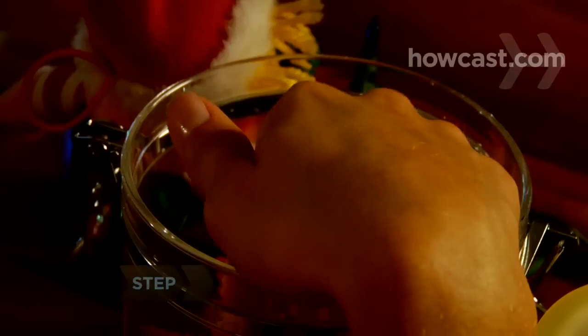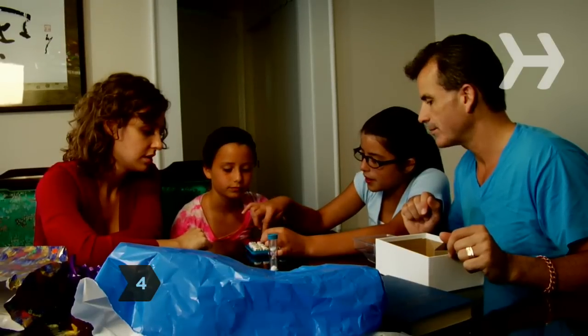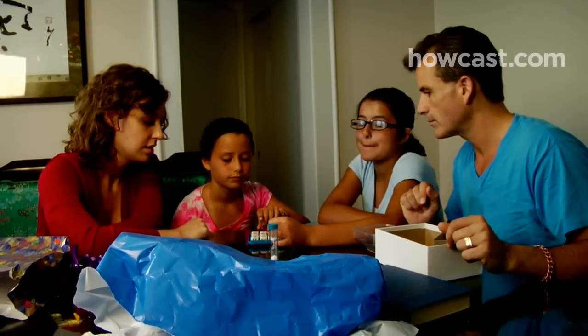booze. Step 4. For family members, get gifts geared towards spending time together, like board games or movie tickets.